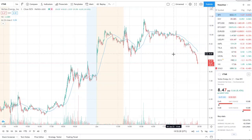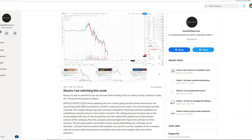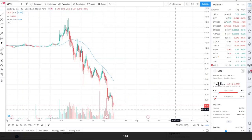So, what is the stock you want to add to your watch list? So, it is LOTZ. This is a speculative stock. I did emphasize that. And we started watching it at 438. When we pull up the chart, you're going to be surprised on how fast this has recovered from my expectations for those numbers to happen within a week or so. I didn't think that was going to happen in just one day.